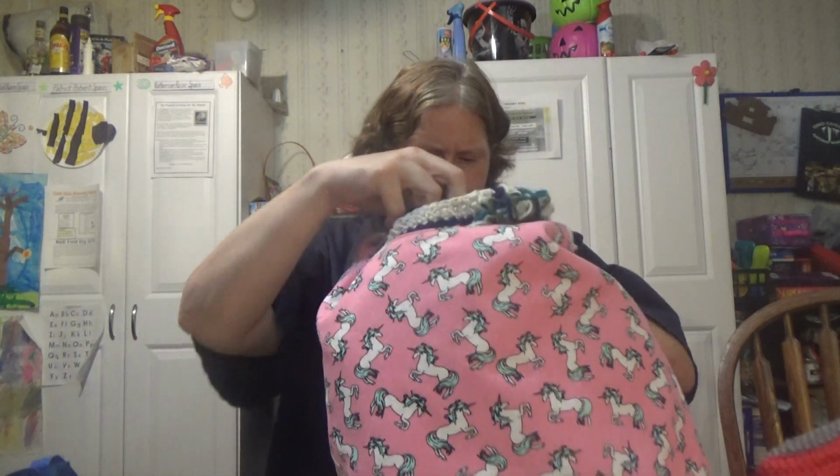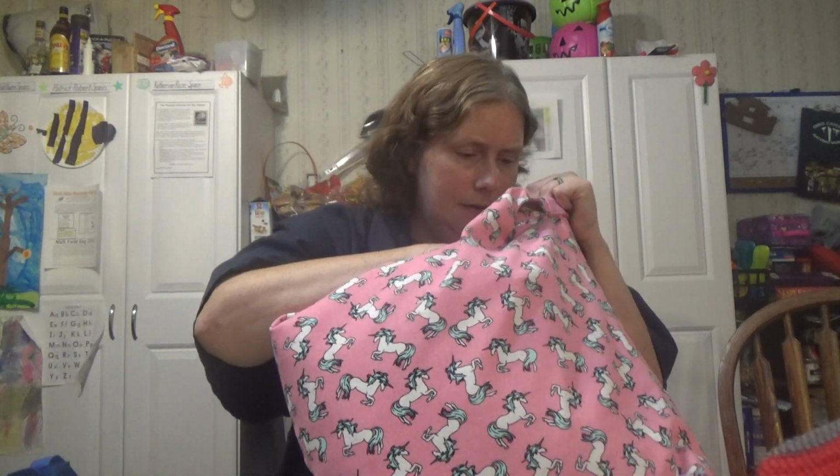And it has 6 skeins of Red Heart Super Saver. No, of course I took the tag off. Yeah, Red Heart Super Saver, the big skeins. It has 6 of those in here. And a zipper where I can put a crochet hook. But anyway, this is my new sweater bag.